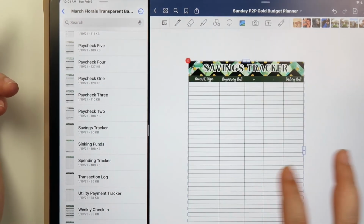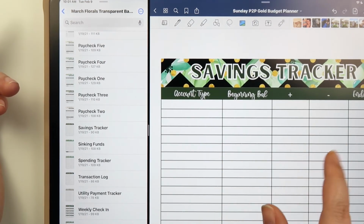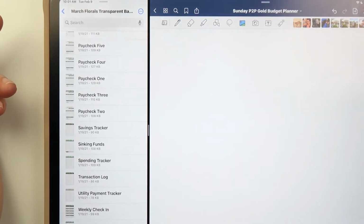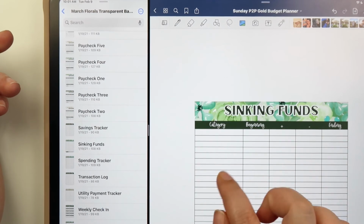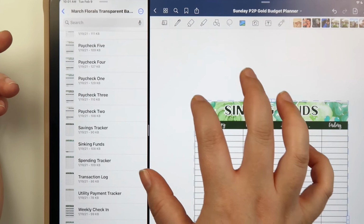There it goes. Okay. So yeah, you can track what your account is, what your beginning balance is. So if you're having an emergency fund or you have savings for your car or whatever it is, you can track that there. Then there's your sinking funds. So you've got your category, your beginning balance, what you add, what you take away, and your ending balance for the month.